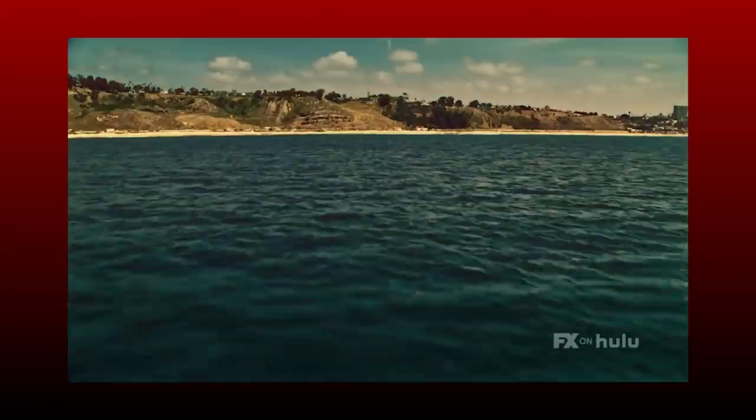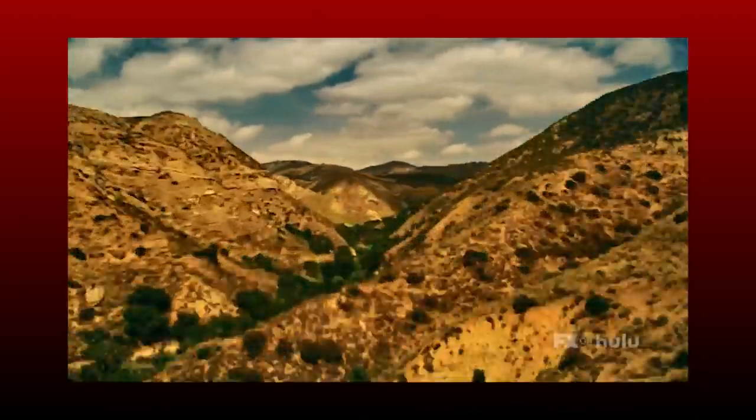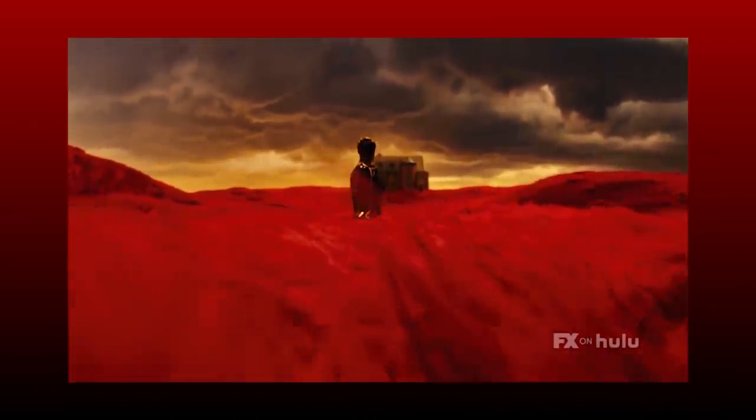Alright, I'm going to go practically shot for shot with this, so let's just start with the first shot. The teaser opens with a drone shot over the ocean, which then travels to the skyline of Los Angeles, which then travels to a red field where we see the rubber woman outside of the murder house.